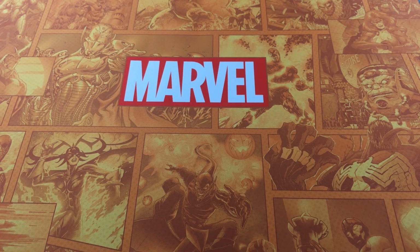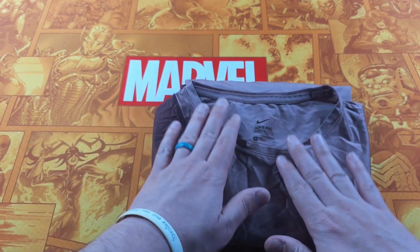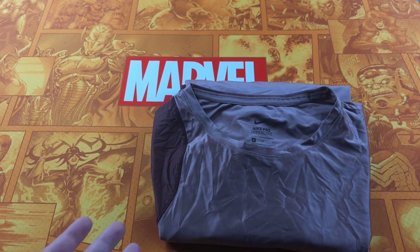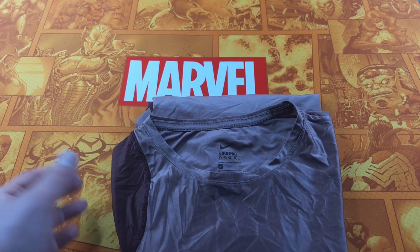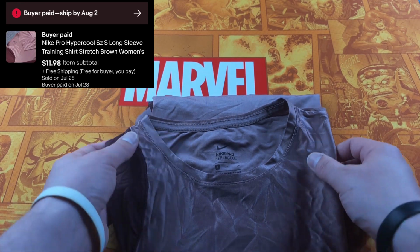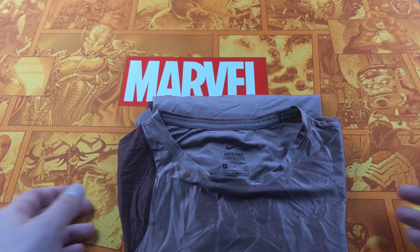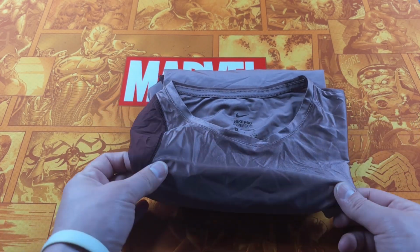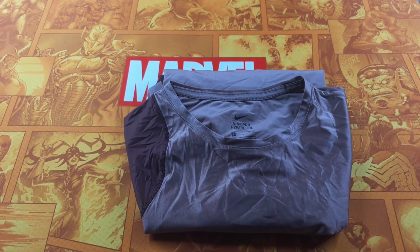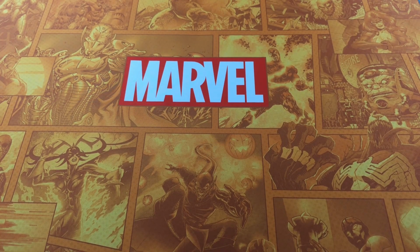And the last item is an item that I did not get to redo. Someone just bought it outright. This is when I was offering free shipping. This is on my current markdown sale. Someone paid $11.98 for this Nike Pro Hypercool. Comps were way better for this. I think it's because it's a small. It didn't sell. But it feels great. It's a really nice Nike piece. I mean, if they had this in men's, I'd contemplate getting it. But sold for $11.98, free shipping. Had it for over 6 months. Happy to see it go.